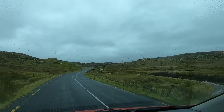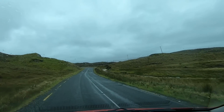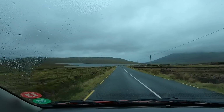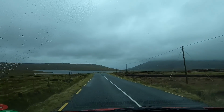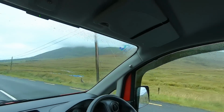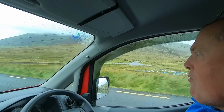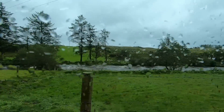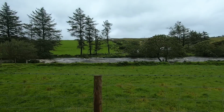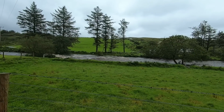Yeah, plenty of water in that now, isn't there? It's gushing down off the mountains, not surprised. No. All the rain we've had during the night. The rivers are beginning to burst their banks, so we're going to have to keep a lookout for that. This river is dangerously close to overflowing, and there's a house there just behind that tree.